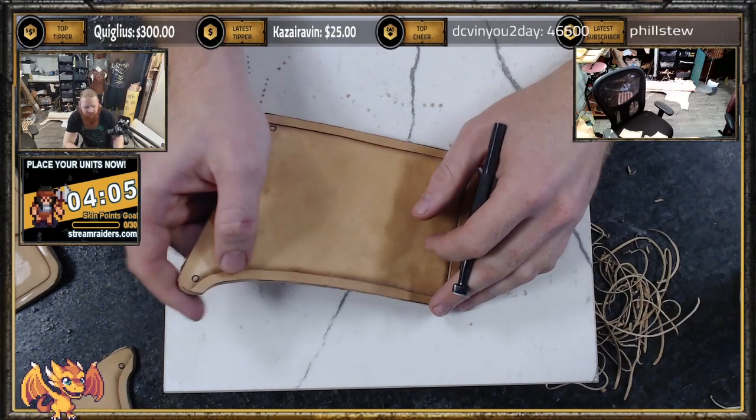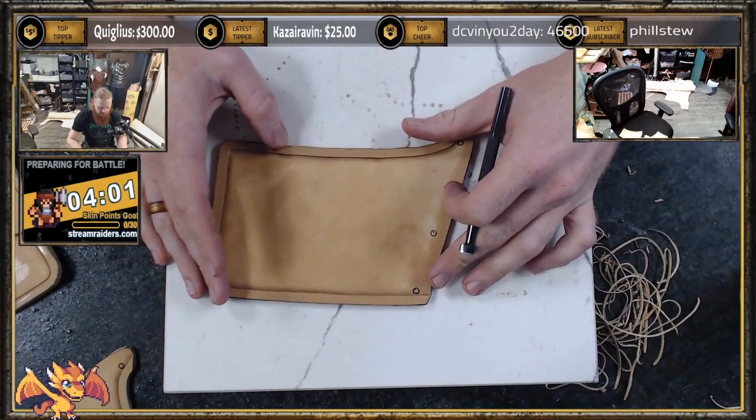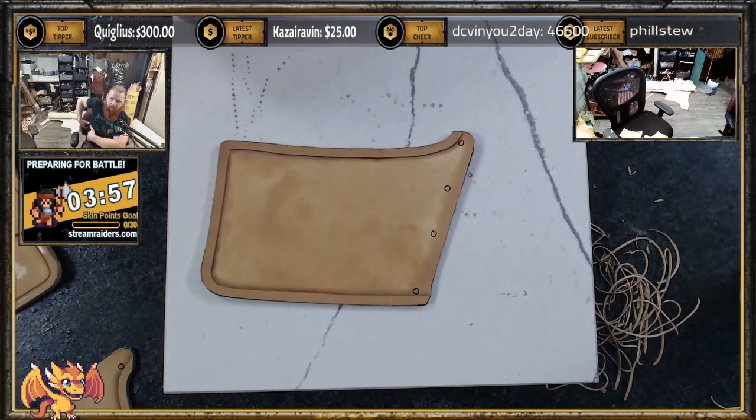What are you crafting now? So Phoenix, right now I am working on the midsection plates for the armor I've been working on. They're gonna kind of overlap on the side.